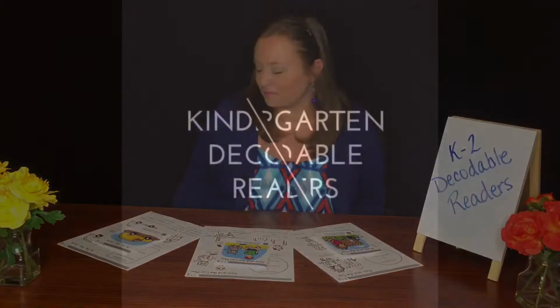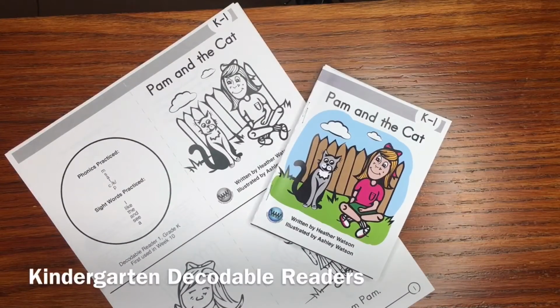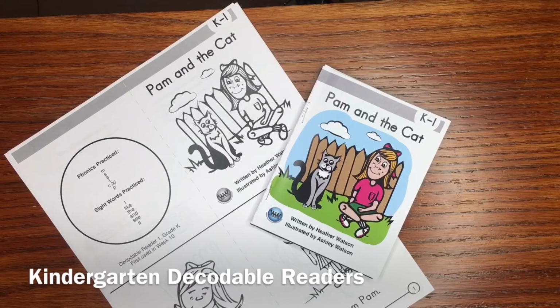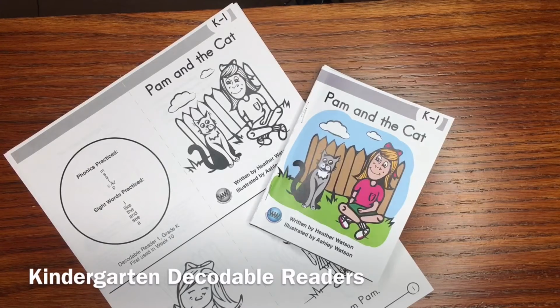I'm going to show you an example of what one of the color and blackline versions looks like for each of the grade levels: kindergarten, first grade, and second grade. That way you can get an inside look to see what they really look like up close so you know what you're getting. This is an example of the very first book of the kindergarten decodable readers. Kindergarten, again, doesn't start the decodable readers until week 10 because it takes them a little while to learn enough letters and sounds to be able to form a book that actually has enough words in it.